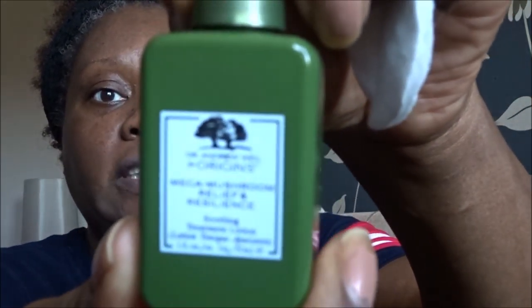So what I'm going to do now is tone my face and then I'll start with the next stage. I've just been using this as a toner recently, just using it up. It's one of those things I think I got in an ASOS beauty box. Let's quickly put this on.